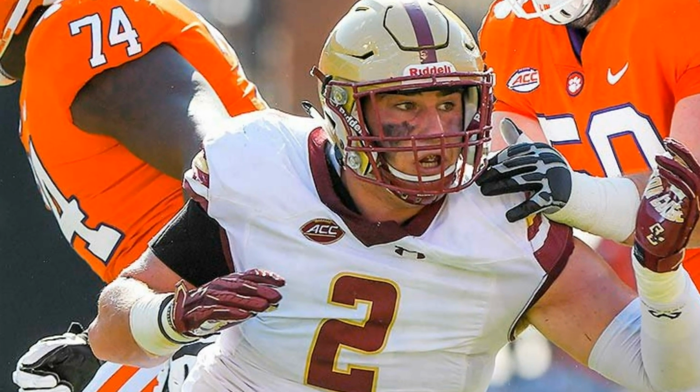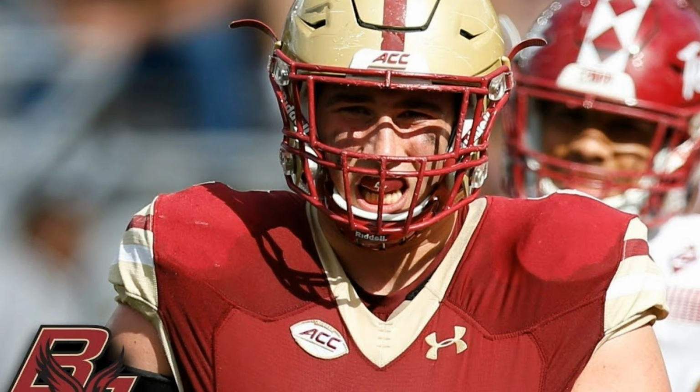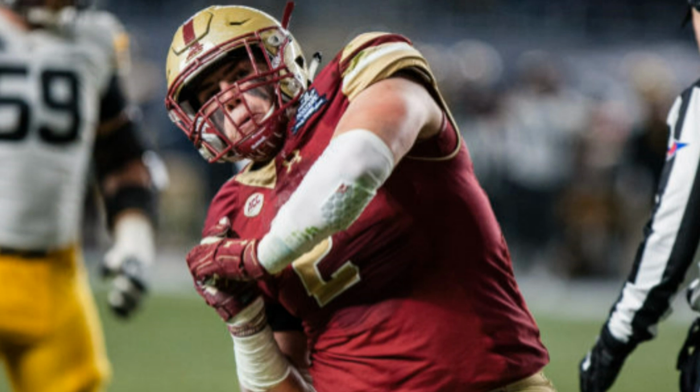At number 7, Zach Allen of Boston College. Zach Allen is a football player's football player. He is one of the top 3 most complete edge defenders in this class. He has an insane motor.